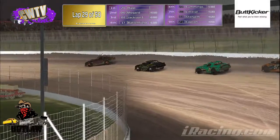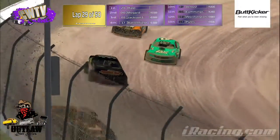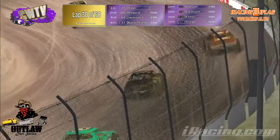Mogart has been right on him through this entire time, but I'm looking for Jackson to throw something here, and Battenfield has battled up. I want to say he started near the 10th spot, so a good little run for him there. Oh yeah, for sure.